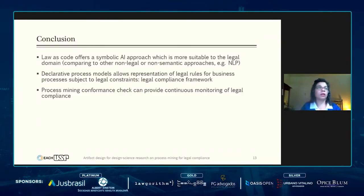I expect that the right combination of these techniques included in the design of each component of the artifact leads to the demonstration of the process mining for legal compliance approach, resulting in a novel legal compliance checking framework for process models in organizations. Later, the empirical evaluation of this artifact during the execution of the experiment, which is still being prepared, may reveal other barriers to the use of process mining enabled conformance.